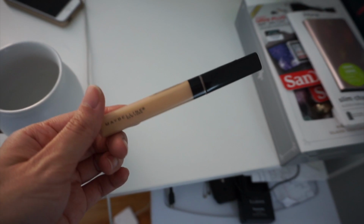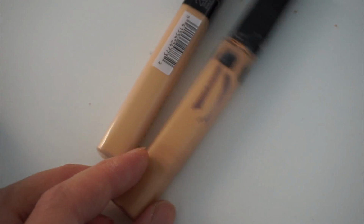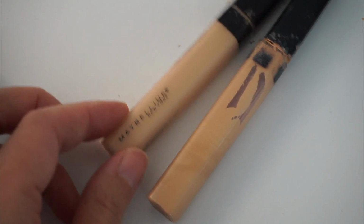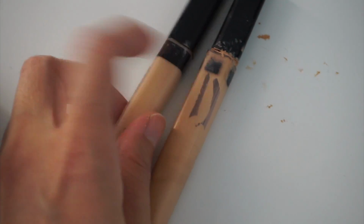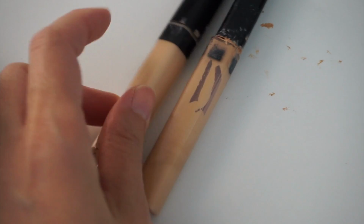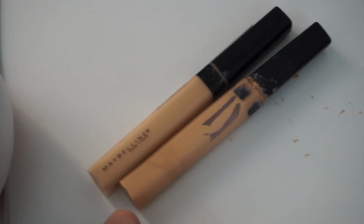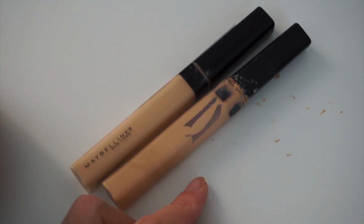Let me show you what it looks like in comparison to the current Fit Me that I have. These two are exactly the same color, 20 Sand Sable. This one I've had for a while, and look at the color difference. It has oxidized so much. It's just like way more orangey brown. And it's left a mess. Yeah, these containers, I haven't even opened this yet and it's already like seeping through. Yeah, they should improve the containers. But other than that, I really do like the formula of this, and I will repeatedly buy this, although I should try a lighter shade next time.